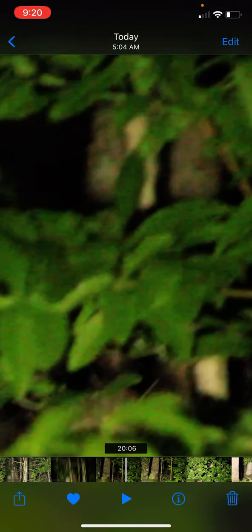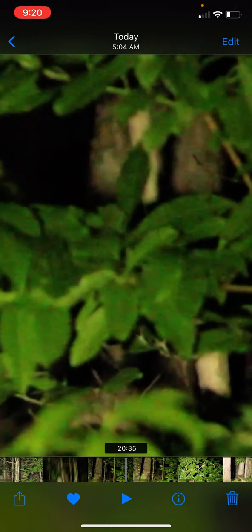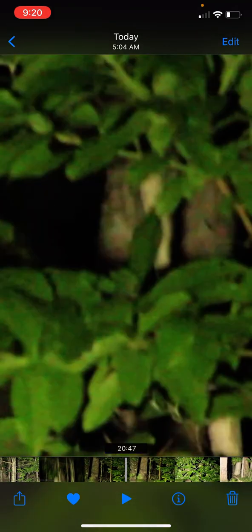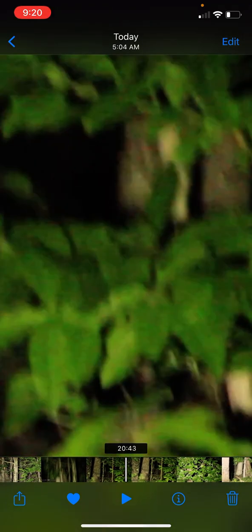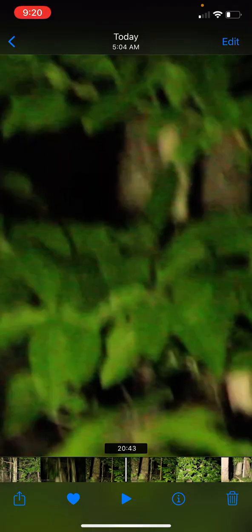Okay, we'll get to see his eyes there. See, he's looking straight at me right there. See his eye movement a little bit. See him blink. See him blink right there. His right eye. You can see his eyelash right there moving. See it?